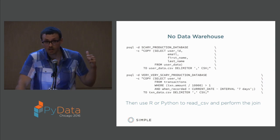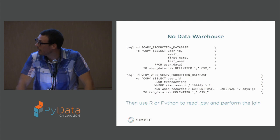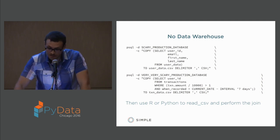This is how Simple used to work. In the early days, this is how the young data team, which was 2 people, worked. They would do dumps from production and do their work in Python.